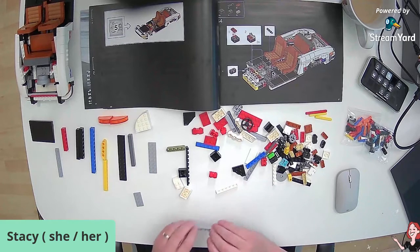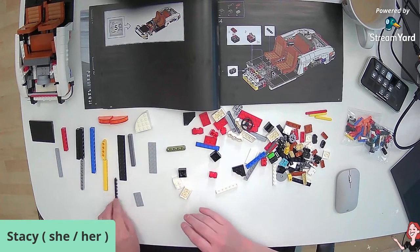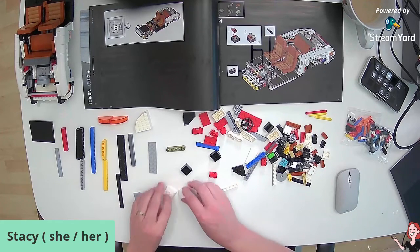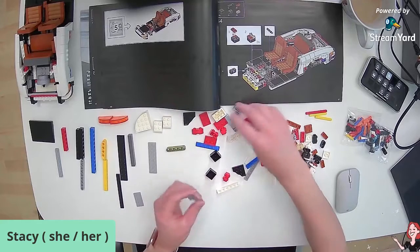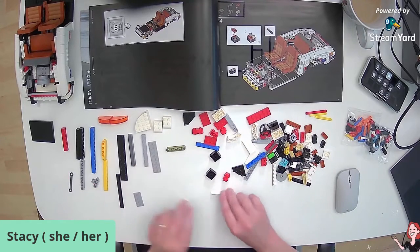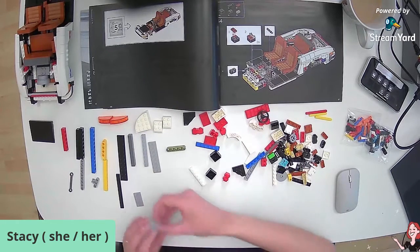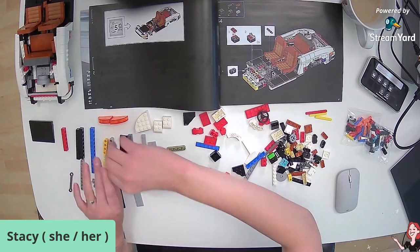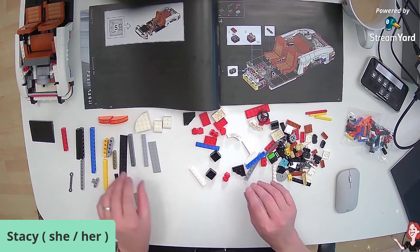More planks, more Technics connecty bits. I'm trying to put all the Technics-y kind of bits onto one side so we can see them all together. Eek. There you go, more sound effects floor.